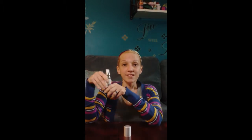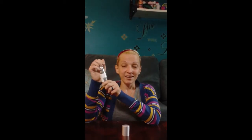The really great thing about Kleem Organics is it's not just for getting rid of those lines and spots, but it is for preventing them. I've been using this for the past few weeks, and the really great thing is it works. What I love about this is it's not tested on animals and it is natural and organic. So let me show you what it looks like.